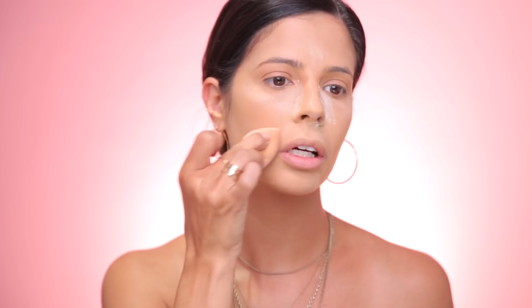I'm going to go ahead and set my face. This is a little bit of the Laura Mercier loose setting powder. This is just a dry beauty blender. I'm gonna set the areas too that get really oily for me, just like I do every single time I do my makeup. So that way this foundation has a fair chance.